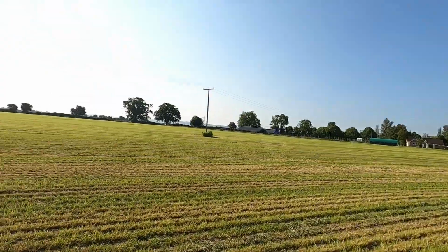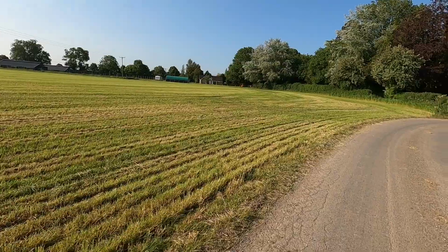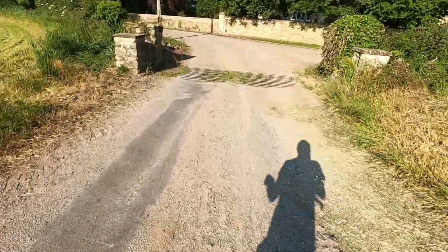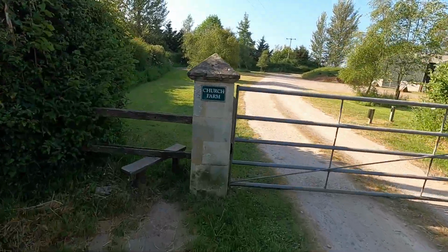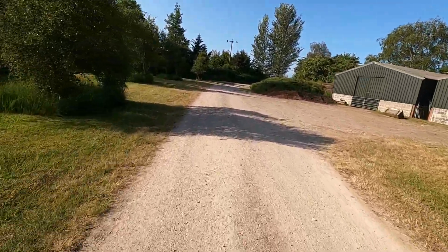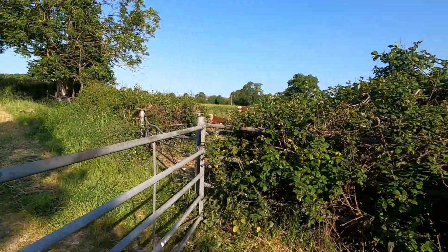You probably can't see them on here, but there's hares running all over this field. It's quite nice to see. I'm obviously the first human to disturb them today. Cattle breed. Go. Gary Styles number 4. Right, that's Gary Styles number 5.